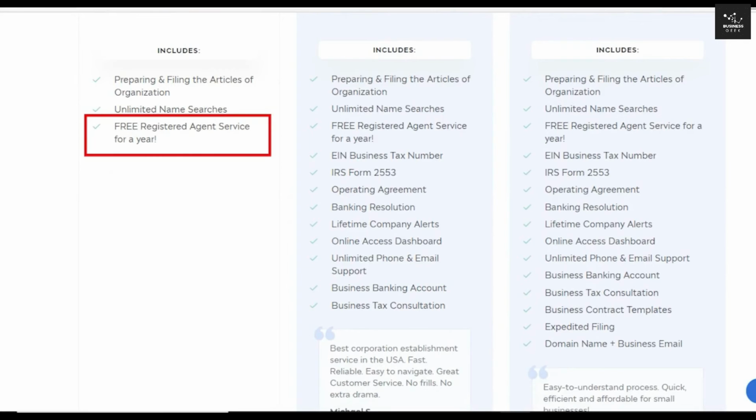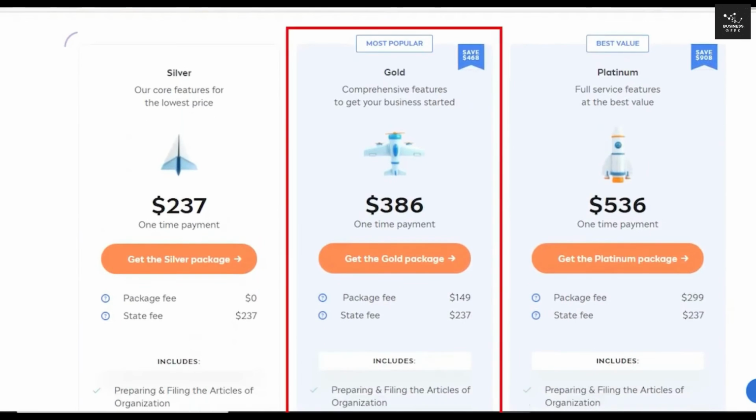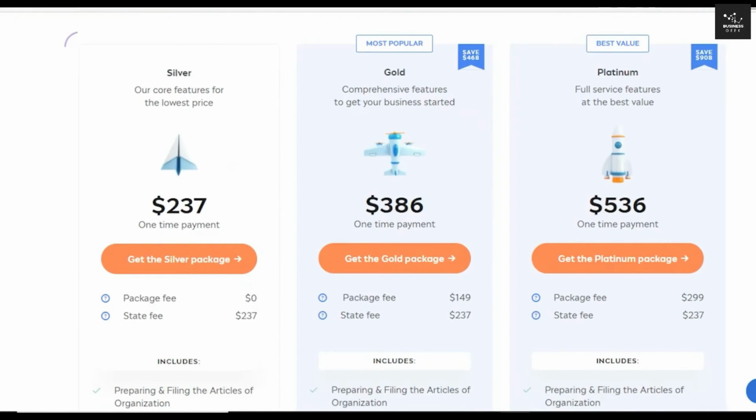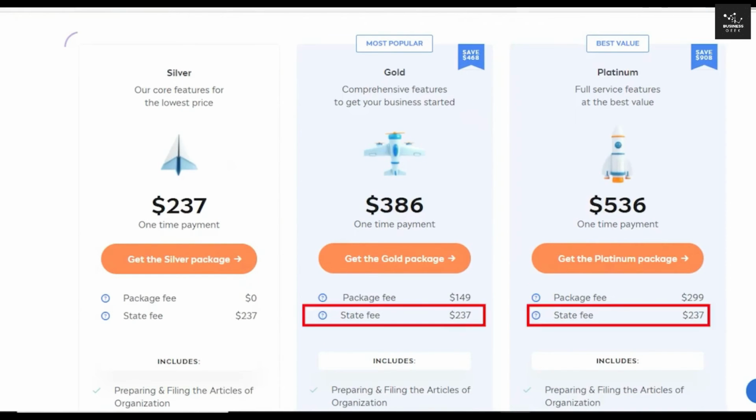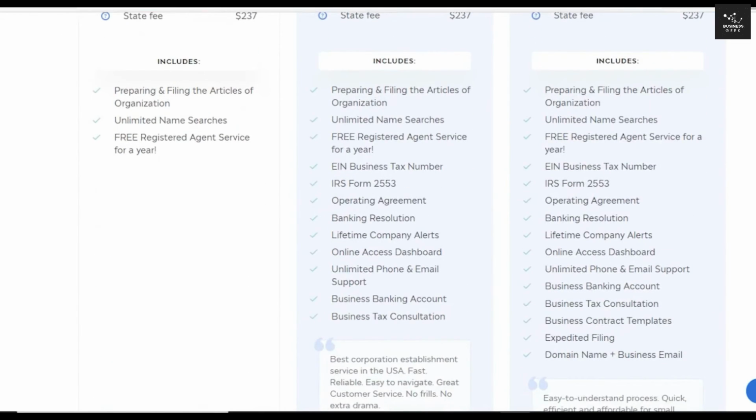Incfile's next packages are the Gold and Platinum packages, which both have package fees, already on top of the $237 state fee. Each package has its own set of services which are all worthy of the subscription you are paying for. The Gold package offers you the benefits of filing reports and taxes for your LLC. Every year, USA LLCs are required to file a state annual report. This report is essentially an information update of your file so that the state knows who is now in charge and how to contact your company.